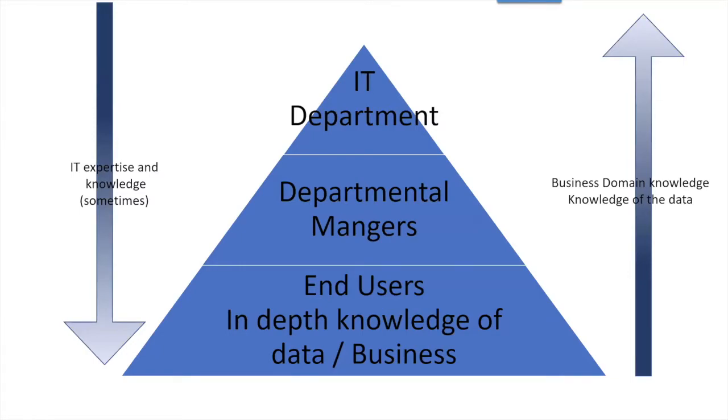When Microsoft launched Power BI, they had a particular strategy in mind. They wanted to turn the IT pyramid, if you like, on its head. Because what would happen previously, and still possibly happens in many organizations, is the end user who understands the data really well, who understands the business processes they want to model, demonstrate, and measure, has to go to the IT department and say, right, okay, we need a report. We need you to do this. They need to explain the data. So the IT department has all the IT knowledge and expertise, but they have very little of the knowledge of the data or the business processes at the end.